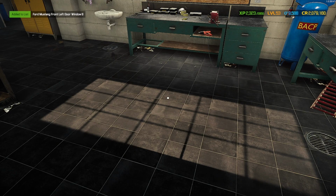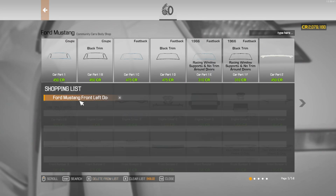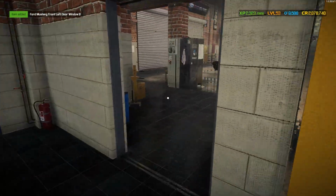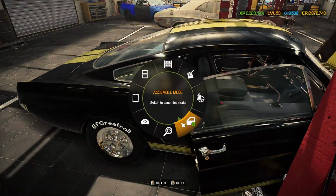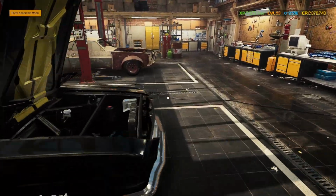So let's go ahead and jump into fresh imports. Where's my Mustang? Here. Okay, open the shopping list. Let's get that window. Brand new. Here we go. Looks like I missed that part. Okay, so we got that done.